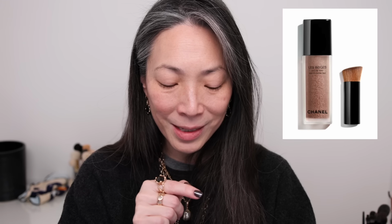But I am just getting paler and paler. So I may actually pick up light. Anyway, I'm going to go to the counter, instead of doing online shopping, which I normally do, and test stuff out because I just keep getting paler and paler. So anyway, I don't have any of these foundations. This was definitely one that I tossed because I was pretty much done with it. And I was like, you know what? I've had this since they released it. So I just tossed it out.